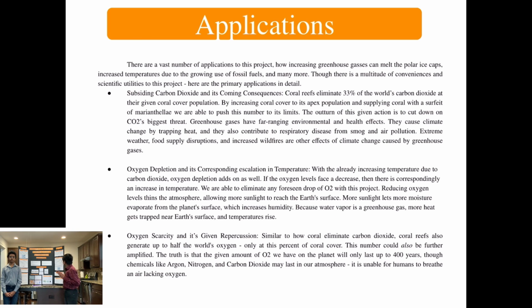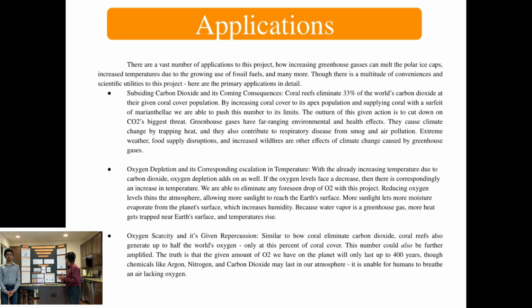And what happens with this is the outturn of the given action of CO2's biggest threat. CO2 or greenhouse gases have far-ranging environmental and health effects. They create respiratory diseases with smog and air pollution, and they also contribute to extreme weather, food supply disruptions, and increased wildfires, with other effects caused by greenhouse gases.